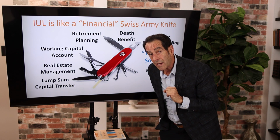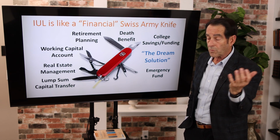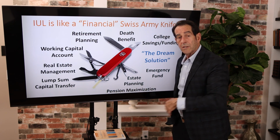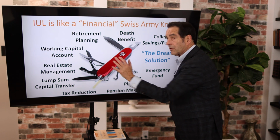Lump sum capital transfer, if you have a large lump sum coming in from something, a settlement or what have you. We have estate planning. People use it for pension maximization if they're a school teacher, a police officer, a firefighter, and also for just general tax reduction.